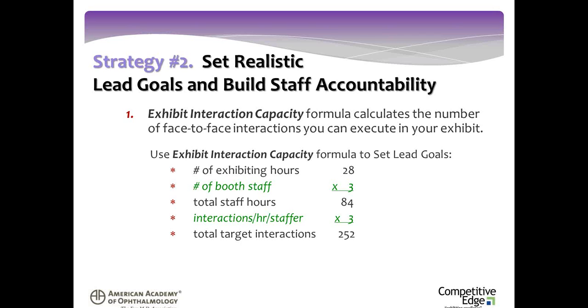So, what else could I influence? Could I influence the number of interactions per hour per staffer? Yes. Here's how. A well-designed pre-show marketing campaign that drives more of the right people to your booth, a well-designed exhibit that grabs attention, communicates a value proposition, and pulls more people into your booth, that helps.